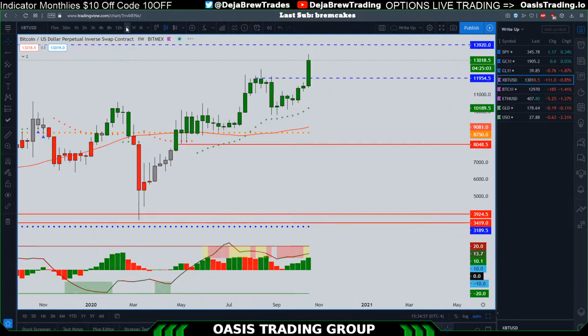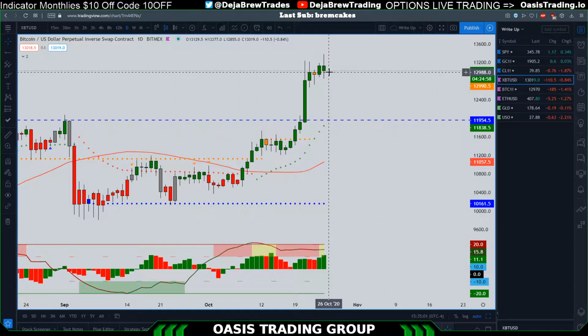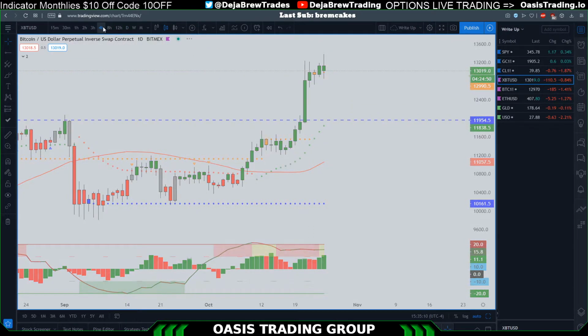If you guys are still in longs, I would probably not enter a long here unless you stayed above this pivot for a day or two. We are holding this pivot currently, but this is pretty extended. Look at how far away it is from that OTS trail. So you're really extended currently.